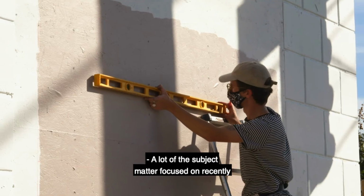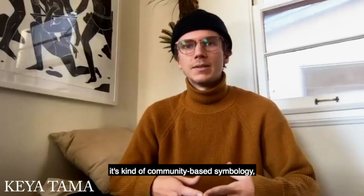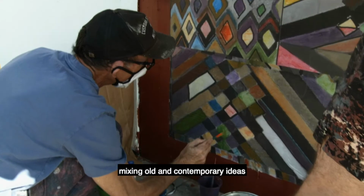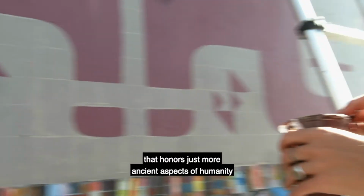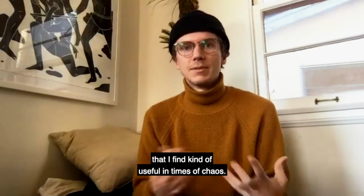A lot of the subject matter I've focused on recently is community-based symbology, mixing old and contemporary ideas to bring about a contrast that honors the more ancient aspects of humanity that I find useful in times of chaos.